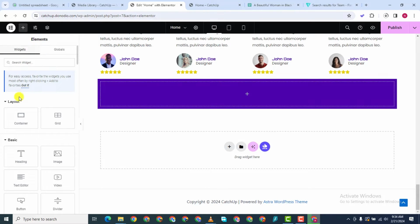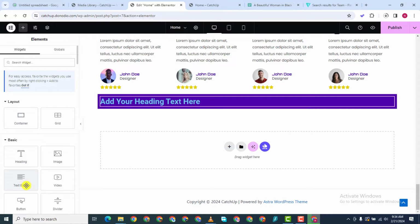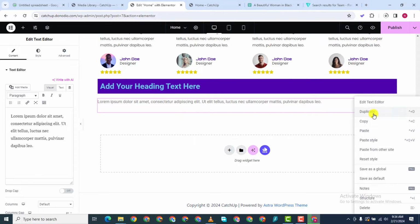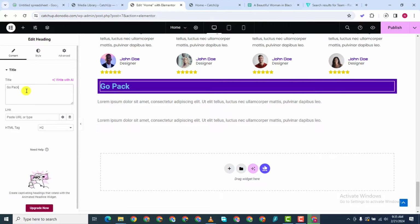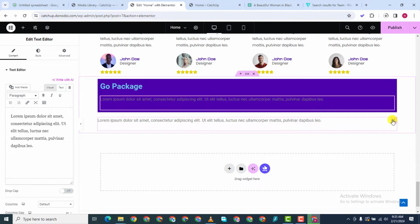And then I'm going to give it a heading inside. I'm going to give it some text description. And then I'm going to duplicate this one and call this, you can call this Go package. All of these are supposed to be inside here. Yes, all of these are supposed to be inside here.